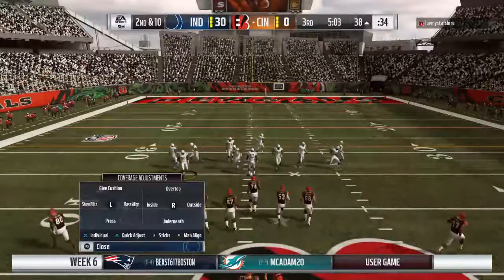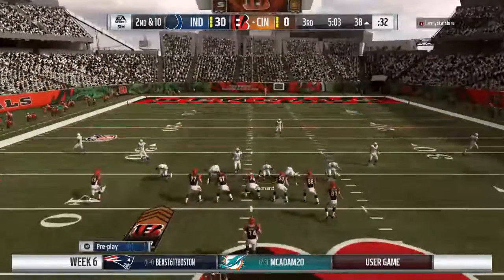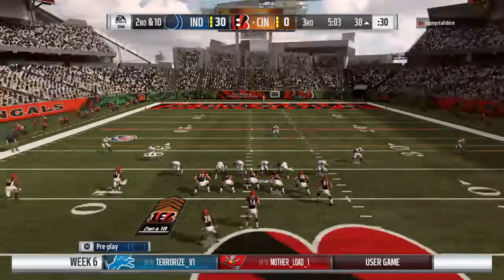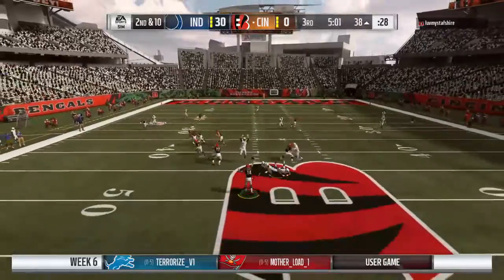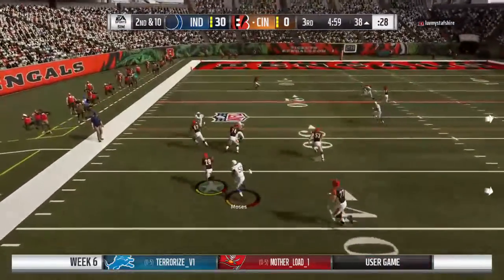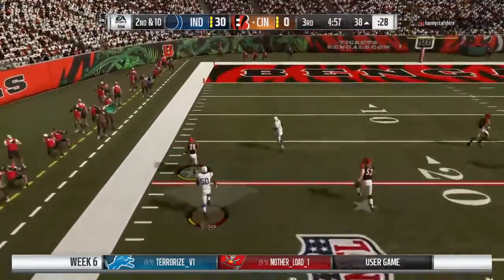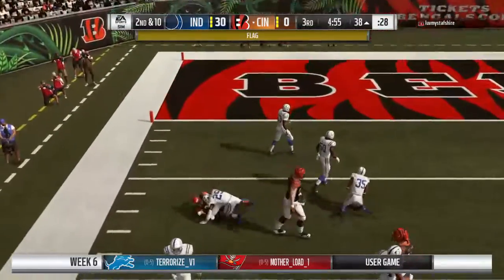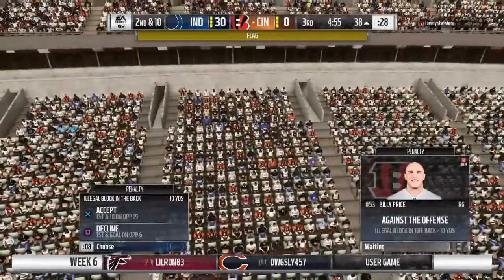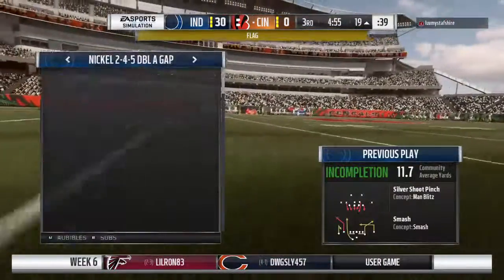After the incomplete pass, here now is 2nd and 10. To the air again, Darnold. Now they go screen. It's complete. Oh, and now he bowls him over. And down he goes, taking it inside the 10, just shy of the 5 at the 6.